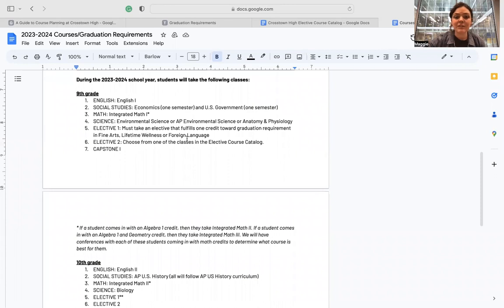The first one must fulfill a credit toward graduation. So it must be one of those required to graduate electives like fine arts, lifetime wellness, or a foreign language. And then the second elective can be anything that you want. It can be any kind of elective. If you want it to be another required to graduate elective, that is perfect and makes your life a lot easier whenever you get into your upperclassmen years. But it's up to you.